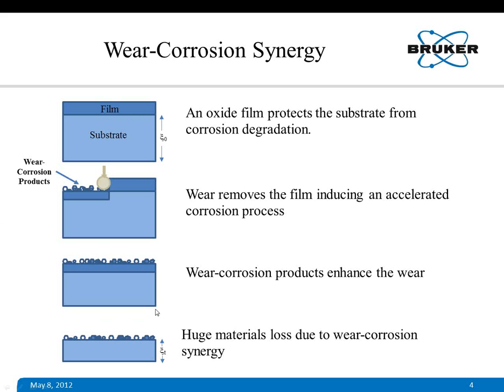So due to the presence of wear and corrosion, the degradation of this material or substrate is too high. Initially, it has a thickness of, say, Xi0. At the end, the thickness is reduced to Xi-T. So degradation of materials due to the synergy of wear and corrosion is really high, huge.